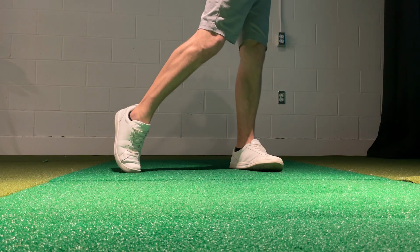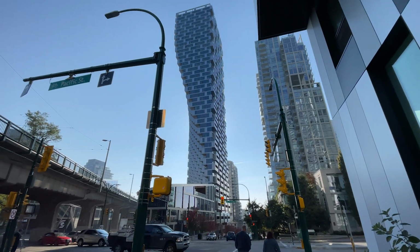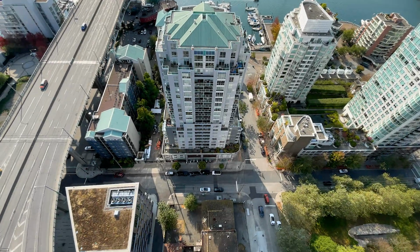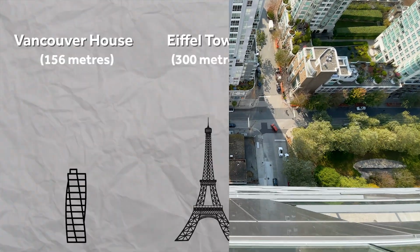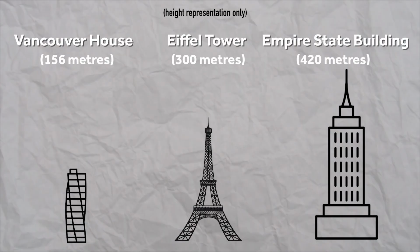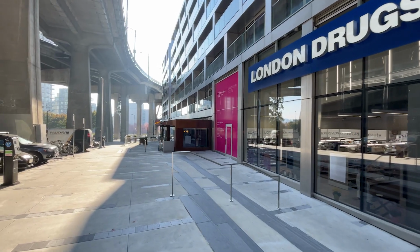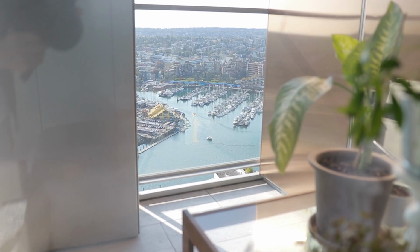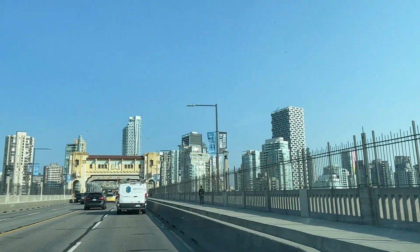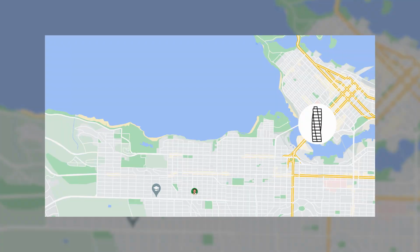The Vancouver House is a mainly residential building, one of Vancouver's more high-end apartments in the downtown area. Sitting at 156 meters tall, this is the comparison to some other well-known buildings. It's 52 floors, and at the bottom there's a university campus, a grocery store, 2 restaurants, and some other stores. It's quite the statement, and you can see the building from most places anywhere near downtown. Here's the view from my apartment actually, and I live decently far away, as you can see.